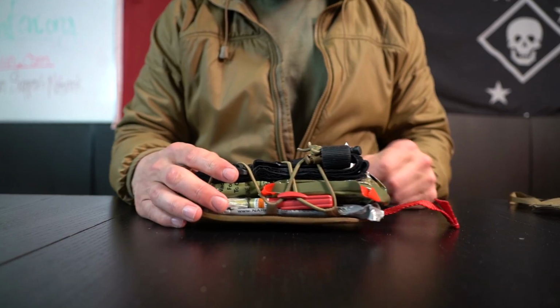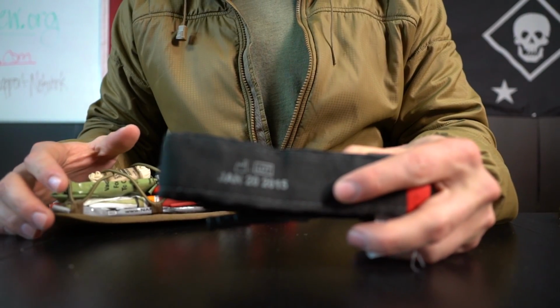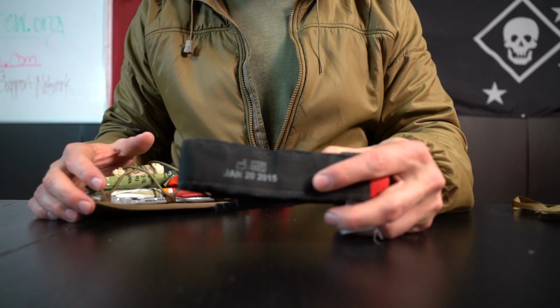Always have a good tourniquet. So what we have here is a CAT 5 tourniquet that you would apply to an extremity wound to stop the bleeding. We have disposable surgical gloves, something like that. So if you don't want to get your hands dirty, or if you're dealing with somebody whose situation you don't know, then you put some gloves on.